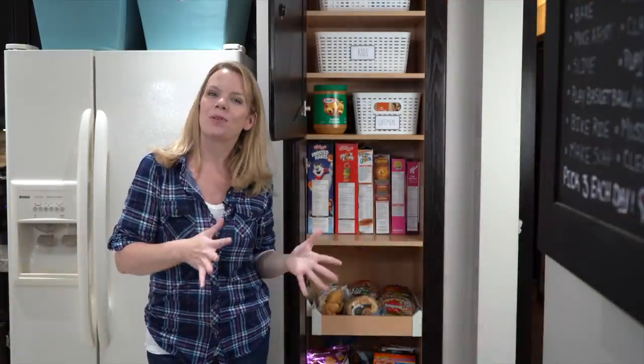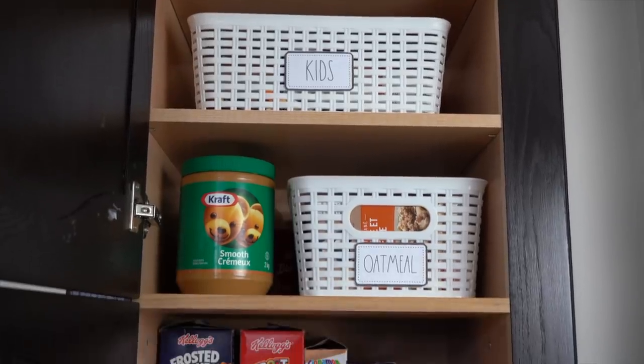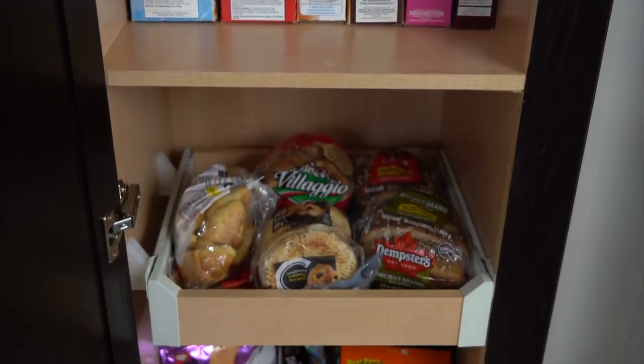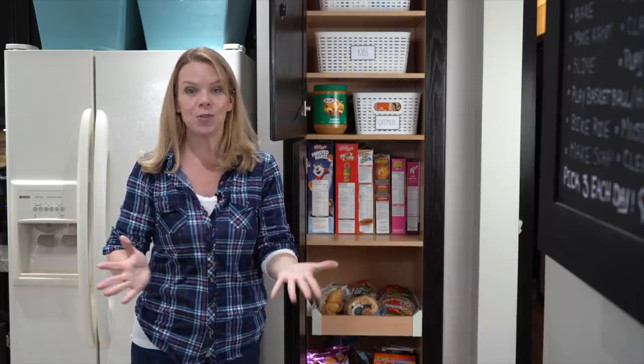So after a little bit of rearranging, all of the breakfast and snack items are in here because they always left the closet door open and because they were just rummaging. I feel like having it all contained to one cabinet is going to keep it a lot neater. I'm gonna show you where we moved all our pantry items now.